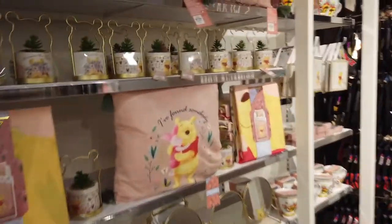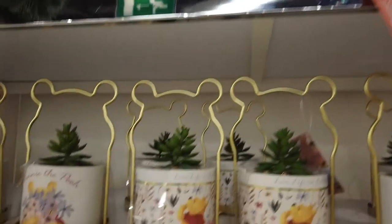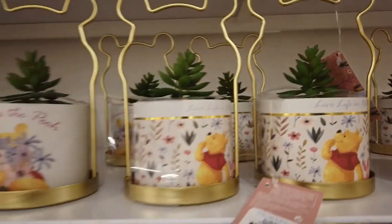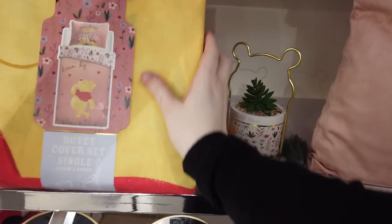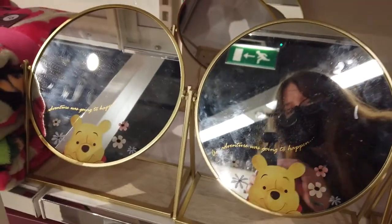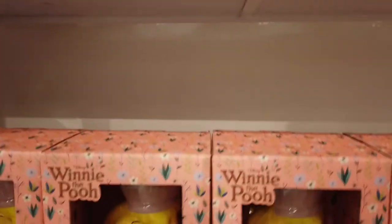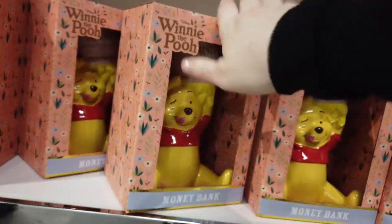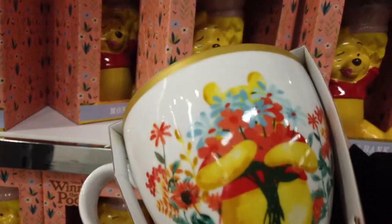We also have some Pooh homeware. So we have the cushion, which is £7, a little plant in the Pooh shaped head, which is £7, the duvet set, which is £14, a mirror, oh no, you can see me, and that one is £9, and a money bank, and some honey, and that's £8, and a ceramic mug, which is £5. That's lovely as well.